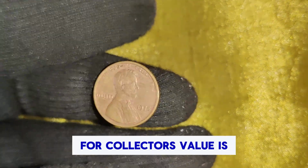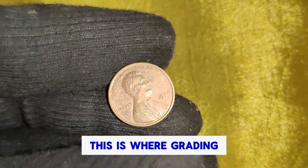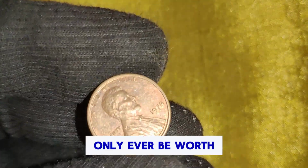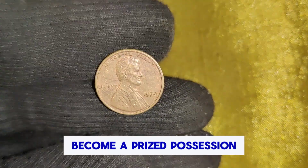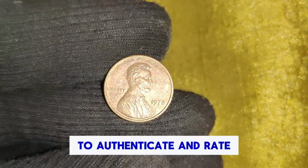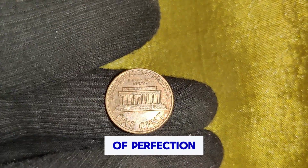For collectors, value is not only determined by rarity but also by condition. This is where grading comes into play. A 1978 penny that has been circulated, scratched, or worn may only ever be worth face value, but a coin that has been preserved in pristine, uncirculated condition can suddenly become a prized possession. Collectors use professional grading services to authenticate and rate their coins, with terms like mint state or proof indicating a coin's level of perfection.